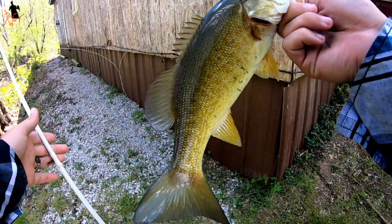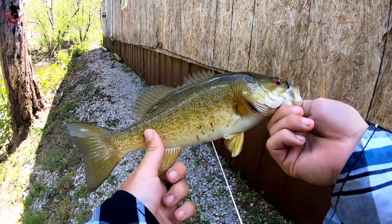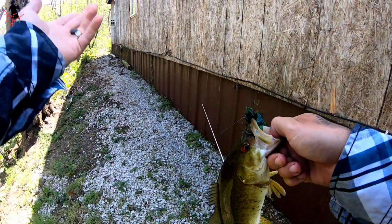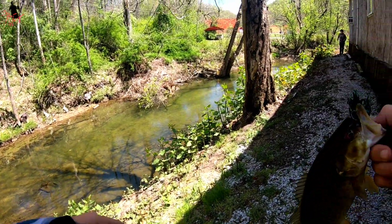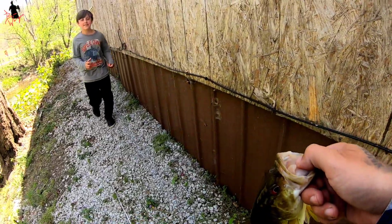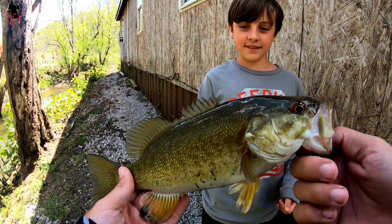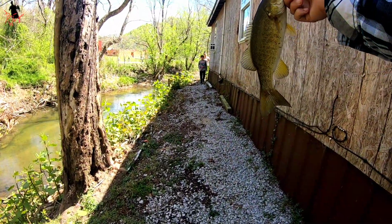Made a quick stop at my mom's house because I have to pick her up and take her to go get her dogs, and my son wanted to come out and watch. And I didn't think there'd be anything in here, but I seen it and he bit. He's pretty, ain't he? I'm pretty. Yeah. There is fish back here.